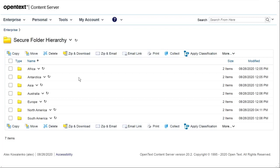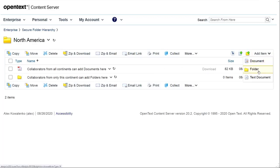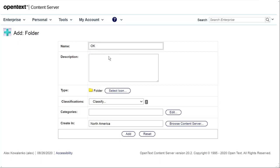It so happens that your secure folder hierarchy serves a multinational workforce on all continents. Some people, such as Alex, have permission to contribute content on any continent. Alex can go to Africa and add a document, but not a folder. That's because he does not have the privilege of adding folders. So far, so good. But it so happens that people like Alex need to add folders in their own continent. Alex, being in Canada, needs to add folders in North America. Out of the box, this is not possible. But with the Cassia SPP, okay, it is possible.